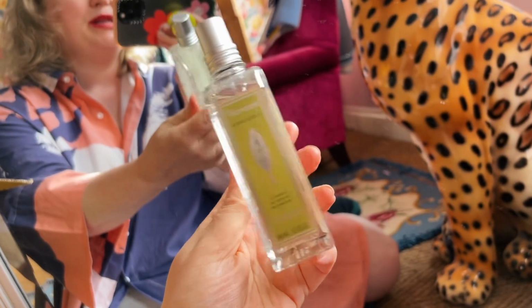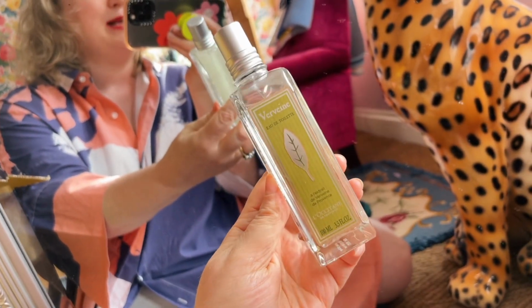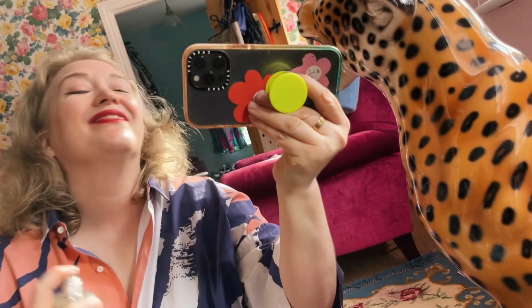Here is the bottle. It's actually a really simple bottle, but don't be unimpressed because it is the most perfect perfume. Oh my God, it's so good. It's just lemony freshness and green notes and it's so beautiful. It's so natural and green and lemony and lovely and smells like sunshine and cleanness. I love it.